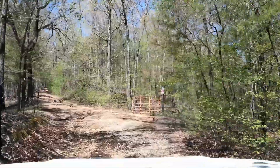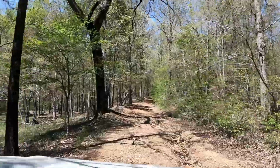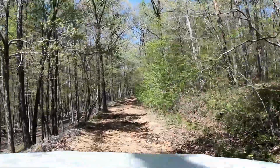Now I'm coming along here, and I had yet to air down my tires. I'm still running street pressure, so a little bumpy. And so I needed to make a quick pit stop up here pretty soon to drop the PSI down a little bit.